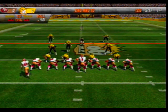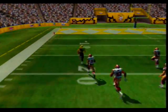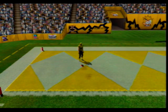The home team with a four-man front. On the move. Interception. He has room. The 30, the 20, the 10. Dives, touchdown. A spectacular interception and return for a touchdown.